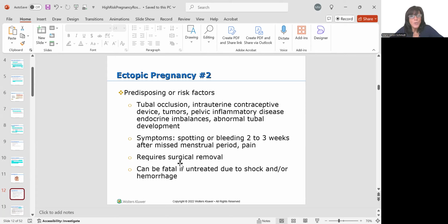And the symptoms are, you get an HCG test that tells you you're pregnant, but there can be spotting or bleeding 2 to 3 weeks after you missed your period. And as that implanted zygote starts to grow in the wrong spot, pain. This requires surgical removal. And if it's not treated, again, this can be fatal because of either shock or hemorrhage, and shock would come after hemorrhage.